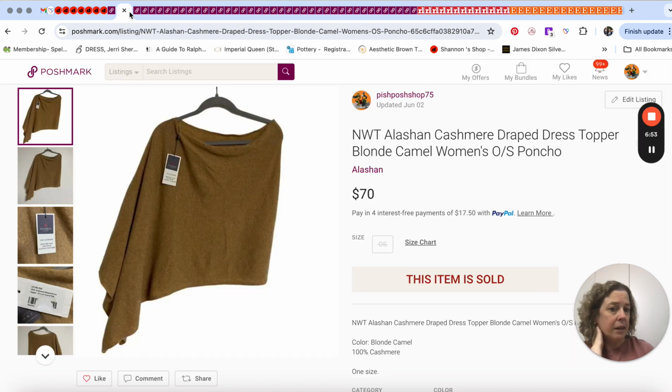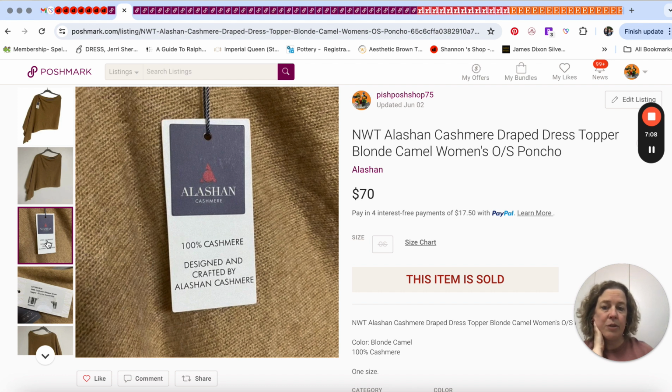This was a nice sale. It's a dress topper. I picked it up at the thrift store. I paid up a little bit. I want to say I paid like $15 or something like that, but it was new with tags. The brand was Alishan. I don't think it's a name you need to remember. I picked it up because it was cashmere, and I looked it up.